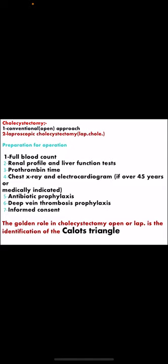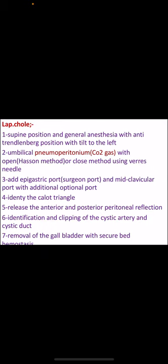The golden rule in cholecystectomy, open or lab, is the identification of the Calot's triangle. And in the إجراء عملية lab coli or open cholecystectomy, we identify the Calot's triangle. As we know, the Calot's triangle is bounded by the cystic duct, common hepatic duct, and liver. The anomaly of the biliary tree or the vascular anomaly can be seen within the Calot's triangle. لاب كولي طبعا لاب كولي راح اشرح لكم اياها في محاضرة منفصلة later on. بس few points about the lab coli.